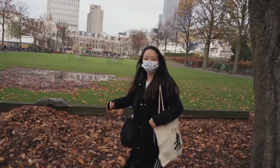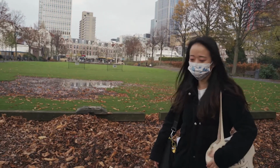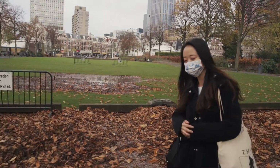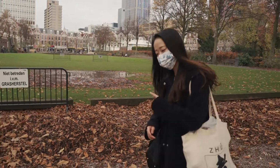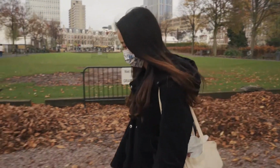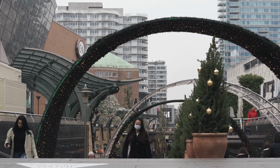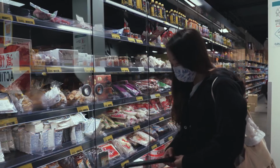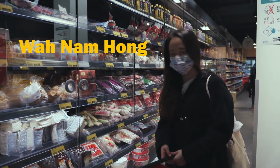Now my bag is full of products. It's so heavy, so I just bought stuff from the market and the local supermarket. Now we're going to the Chinese supermarket to buy the authentic Chinese ingredients. Yes, so now we're at the Chinese supermarket.